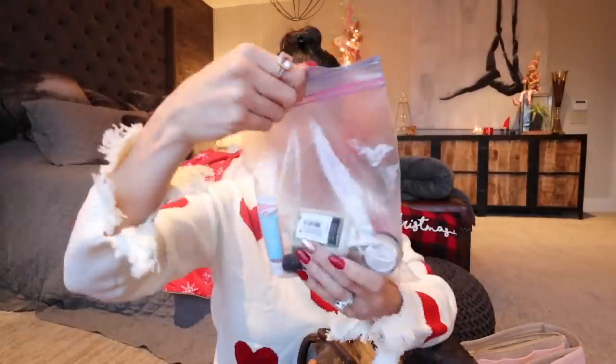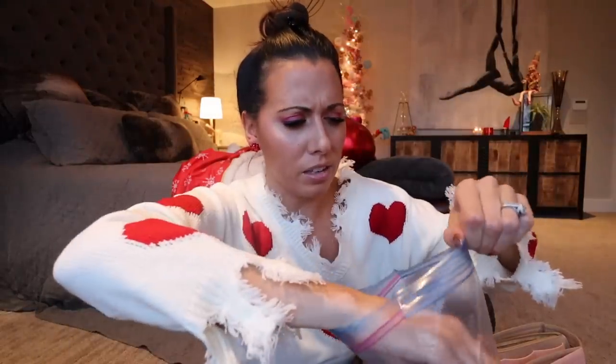Okay, my liquids bag. Everybody does. Through security, I put in my little Ziploc. So I have my Purell, which I don't really use, if I'm being honest. Brightening eye cream, because you know. Actually, you know what? I want to keep that here. I want to use that.